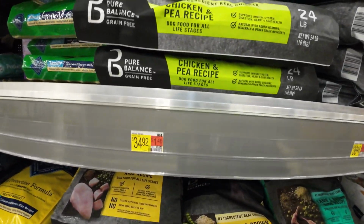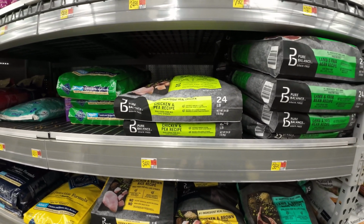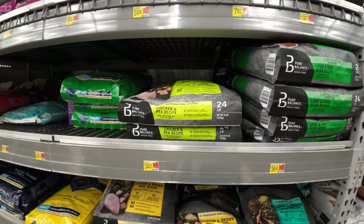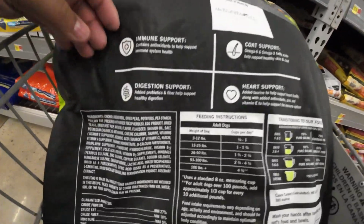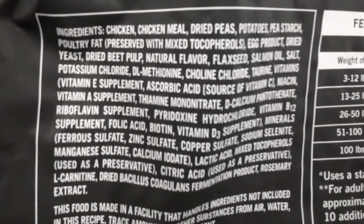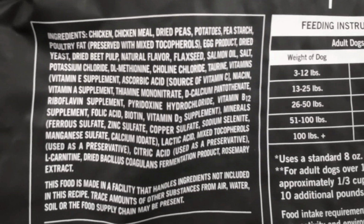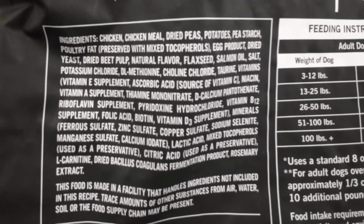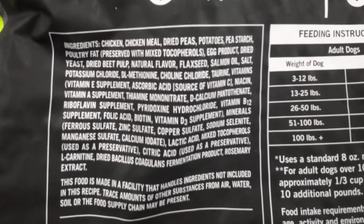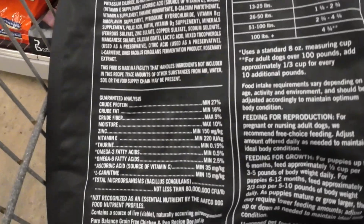We're reviewing next Pure Balanced Grain-Free Chicken and Pea recipe. It says dog food for all dog life stages. So ingredient-wise, chicken. Look at that. That's pretty good. Chicken meal. Dried peas, potatoes, pea starch, then poultry fat mixed with tocopherols, egg product, dried yeast. So it goes downhill after the first two products, basically.